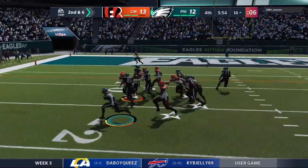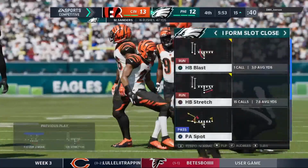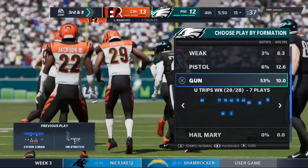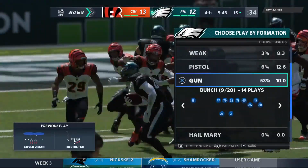Another run with Sanders. And this time they were ready for him as they'll stop him right at the line of scrimmage. It'll be a loss of a couple on the play, so now 3rd down coming up. 3rd down and 8.